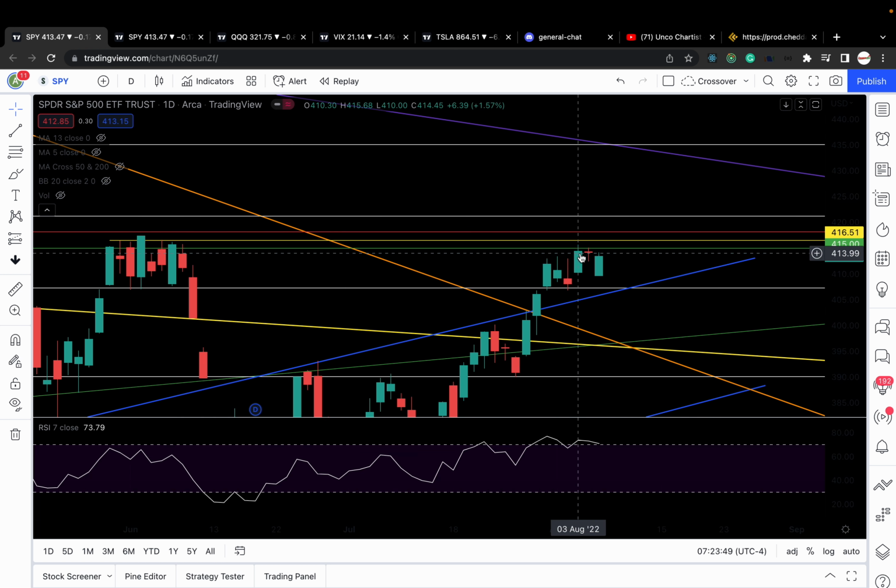Okay? Remember, write these levels down or add it to your charts. 413, 412, 410 to 410.5, 408.5, and then 407. Those are the levels that I'm watching within the range that I'm using as my pivot points. I'm watching for false breakouts. I'm watching for false breakdowns. I'm watching for breakouts of resistance or failure of supports, and I just traded.